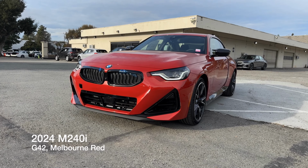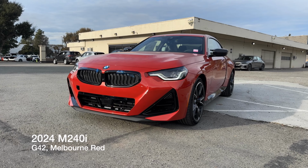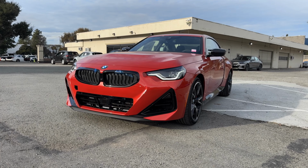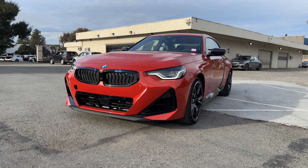So today we've got a rare sight for us, the 2024 M240i. And strangely enough, this is a dealer stock car. Usually we have the waiting list for the M240i, but someone dropped out of this one, so we expect it this way. It's really well equipped.